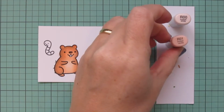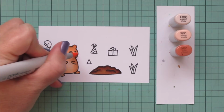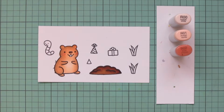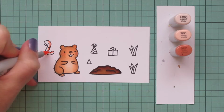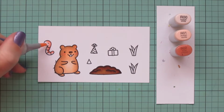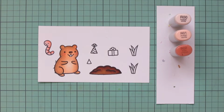The next Copic combo that I'm using is R00, R01, and R02, and I'm going to give my groundhog some rosy cheeks using that. Use the R02 and blend it out with the R00. And then I'm going to use these 3 shades for the worm as well, just coloring over the entire thing.